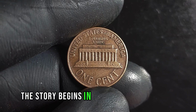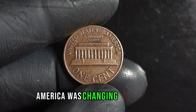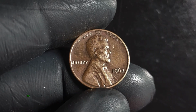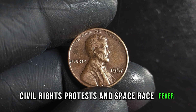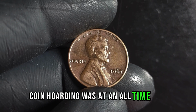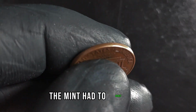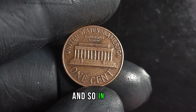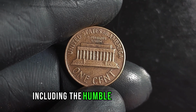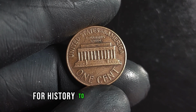The story begins in a turbulent year, 1967. America was changing, politically, socially, and economically. Amidst the Vietnam War, civil rights protests, and space race fever, the U.S. Mint was under pressure. Coin hoarding was at an all-time high. Silver coins were being pulled from circulation. The Mint had to react fast. And so, in 1965, they temporarily removed mint marks from all coins, including the humble Lincoln penny. No mint mark, just a blank canvas for history to write its own twists.